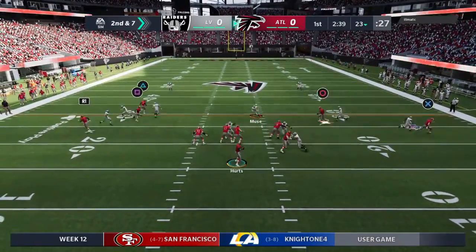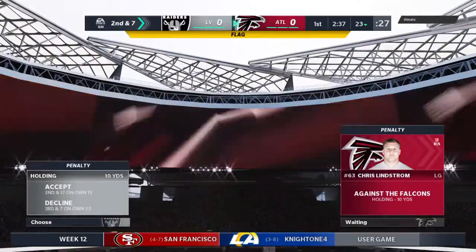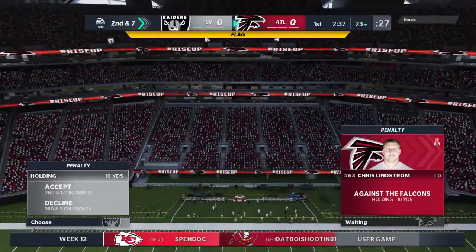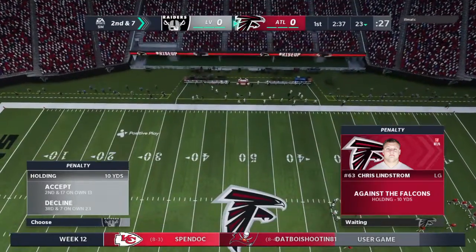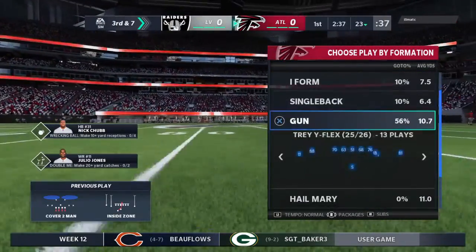From the gun, it's Hurts. Incomplete, but a penalty flag is down in the backfield. Let's get the call. So we race the flag. They decline it.